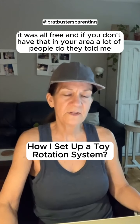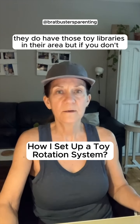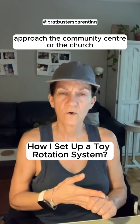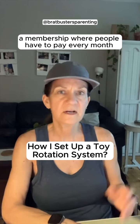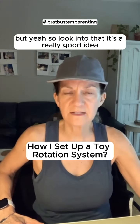It was all free. And if you don't have that in your area, a lot of people do. They've told me they do have those toy libraries in their area. But if you don't, approach the community center or the church or churches or even schools or preschools or something and say, are you interested? And you could actually have a membership where people have to pay every month, so it could raise money for a church or something. But yeah, so look into that. It's a really good idea.